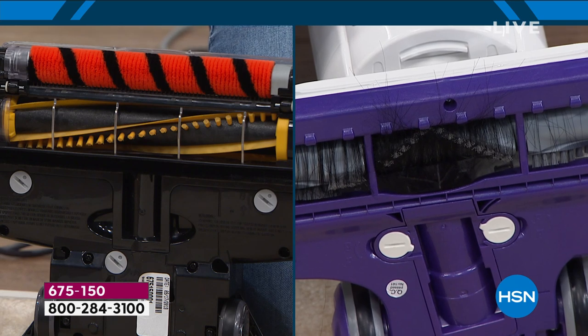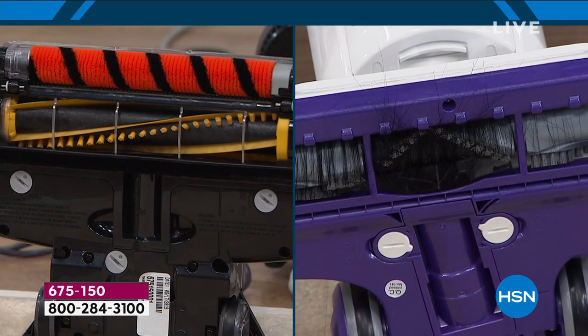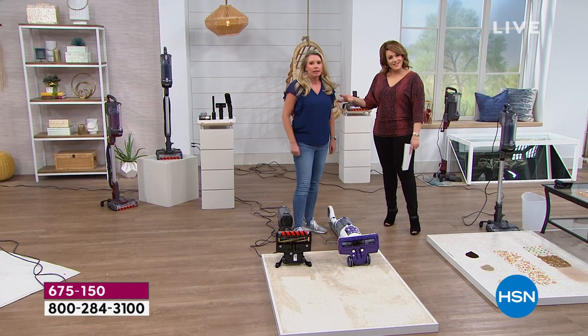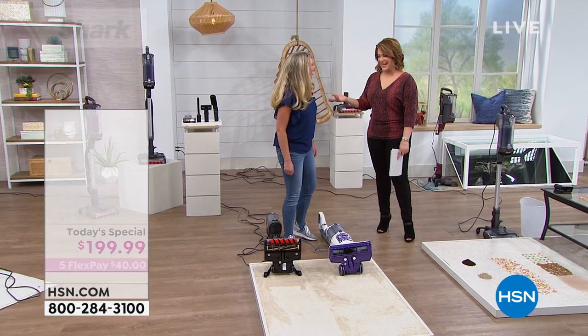Isn't that like a dream? Don't you wish your pots and pans were like that? Don't you wish everything was? I wish my kids were self-cleaning. Is that a lot to ask? Maybe I'm going to talk to the engineers at Shark.